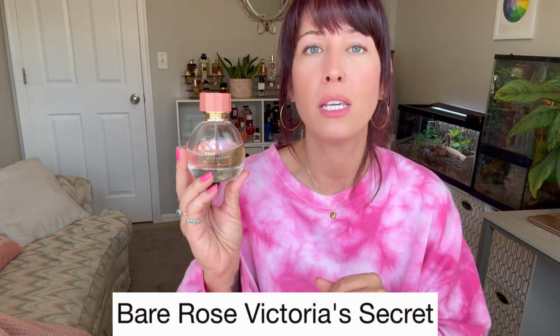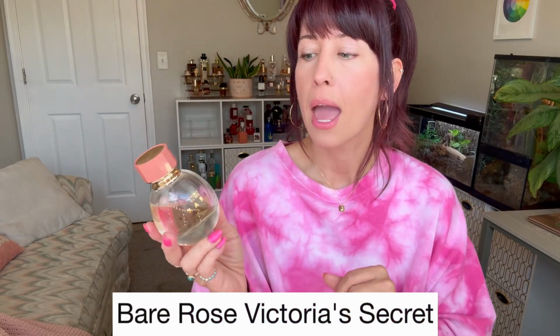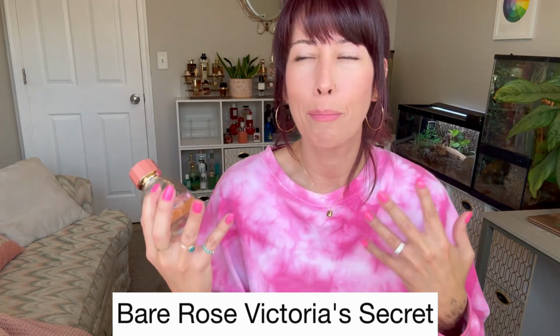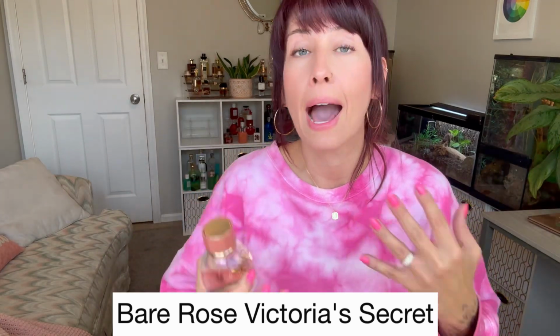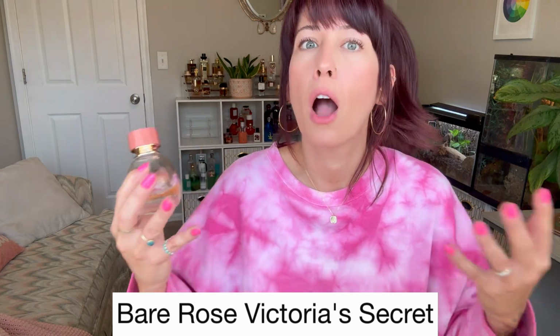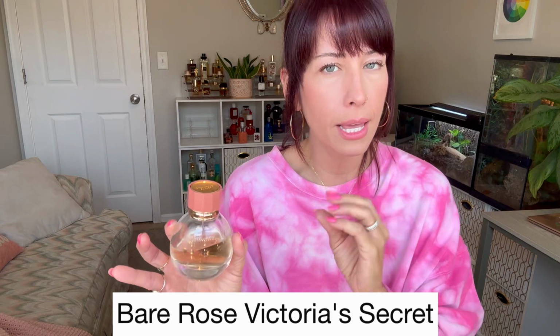Next up, we have the Bare Rose. This is the flanker to the original Bare from Victoria's Secret. And this one is your skin, but it's one of those very light scents, one of those out-of-the-shower type of perfumes that I love, that you can definitely layer up with other things because it's so light and it's intimate.